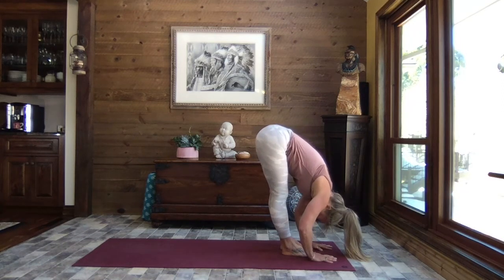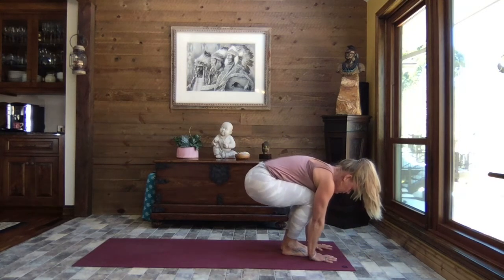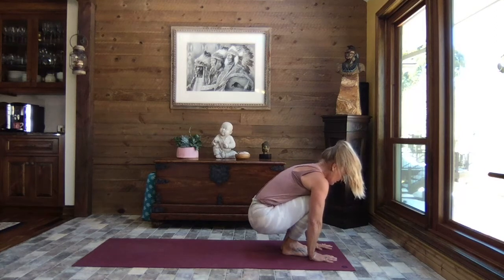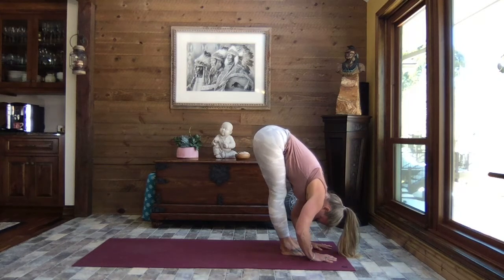Shifting your weight to your heels, core is strong, slowly bend your knees, only as low as what feels right to you, keeping the support with those hands. And then as you exhale, press through your heels, lift your toes, and extend those legs. Let's do that 2 more times.